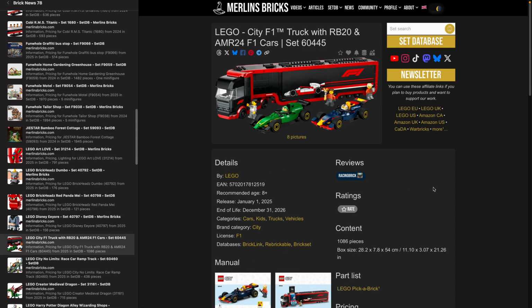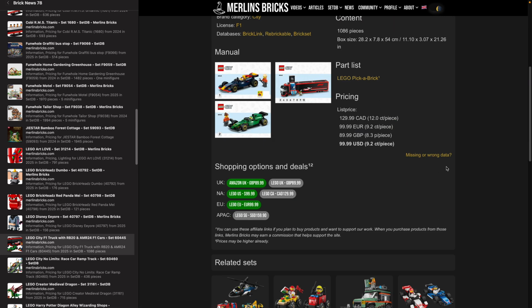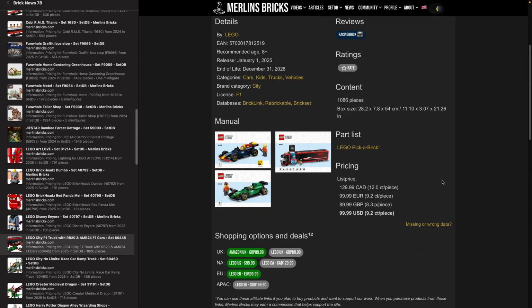With that, we're moving on to Lego City, and here now available, of course, the Formula 1 truck with RB20 and AMR24 Formula 1 car 60445. And this is now available as well. I think I've talked about these sets in the past. $100 US for this one.